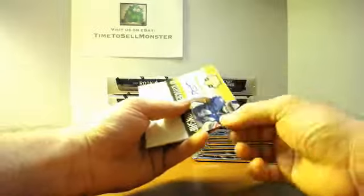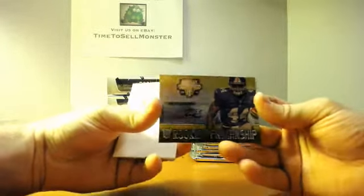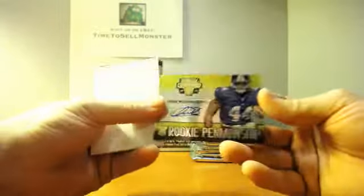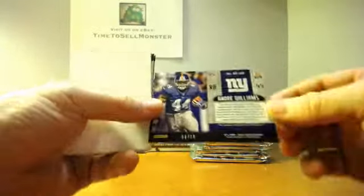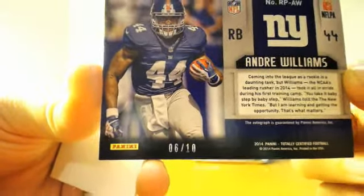Andre Williams for the Giants. Rookie Penmanship, the Giants autograph. Gold parallel. So that's going to be number 6 of 10. Nice and low. How low can you go?